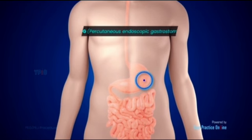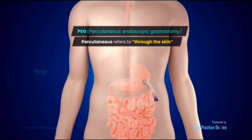A PEG, Percutaneous Endoscopic Gastrostomy, is a surgical technique for inserting a gastrostomy tube in the stomach. The word percutaneous refers to through the skin, and an endoscope is utilized to help place the PEG tube correctly.